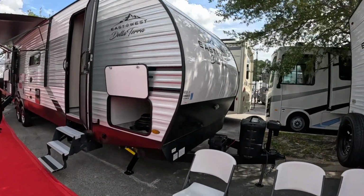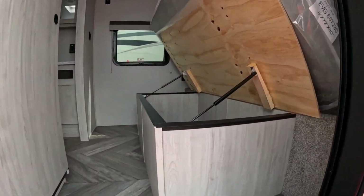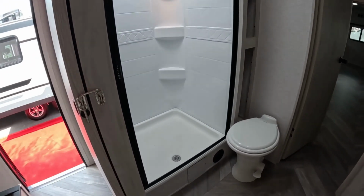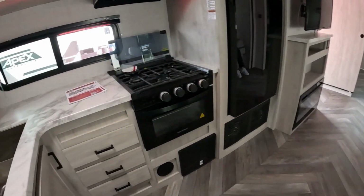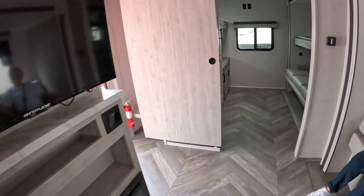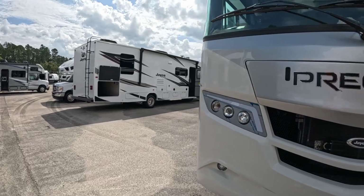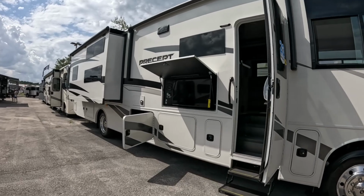This is the East West Della Terra. This is the bed here, underneath storage, as you can see. Hello, how are you? Bathroom. Did you see that box? This one is kind of cool. It's not that hot. This one has two ACs. This one has four bunks. These are big, nice. It's looking good. Look at this, a TV outside.